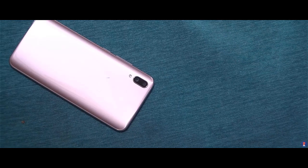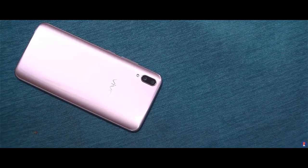IR illuminators have been done before on smartphones, but I'm yet to come across a smartphone that managed to do it without having a huge notch that ate into the screen estate, so that's a thumbs up from me to the Vivo engineering team.